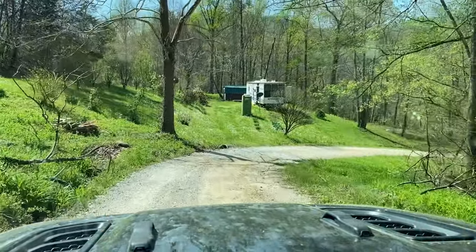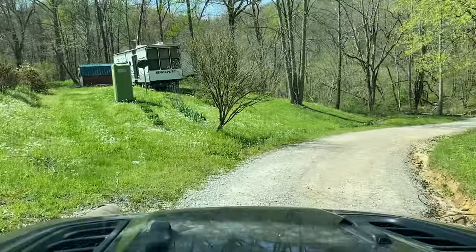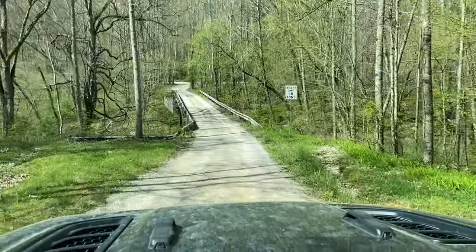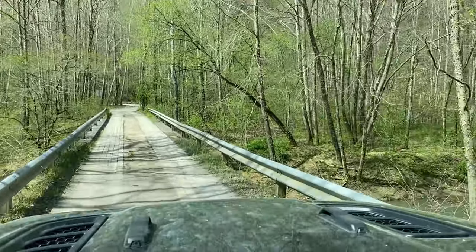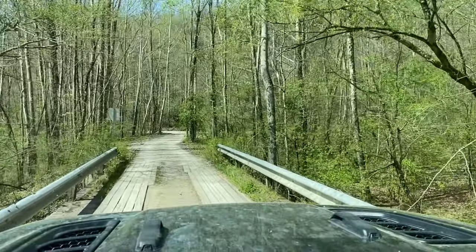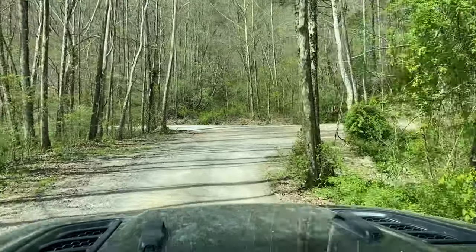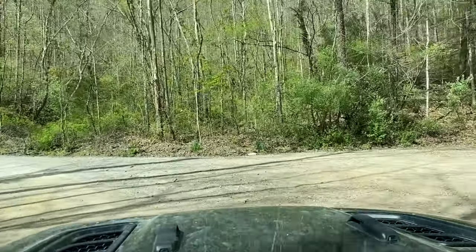All right, Jellico Creek Road transitions to gravel. Here we got a one-lane bridge across Jellico Creek. Should be back in U.S. Forest Service land.